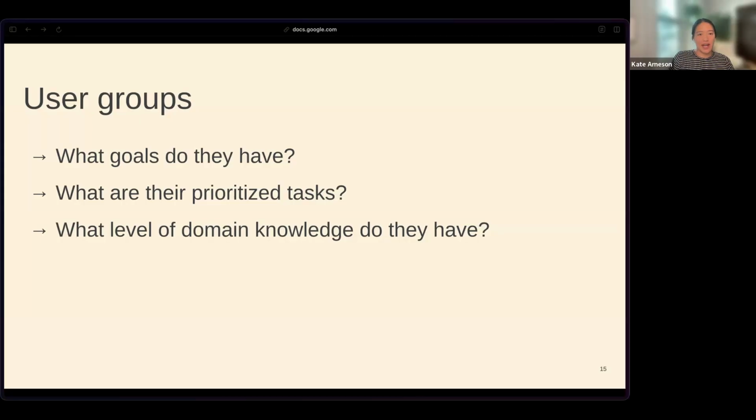What are their prioritized tasks? So there might be overlap, as we saw, like both general end users and super users both need to design experiments, but they might have different priorities as well, even though there's overlap in their tasks. And the third thing to consider is what type or what level of domain knowledge do they have? So I think especially working in scientific tools or in research tools, a lot of the users already do have PhDs, for example. So obviously the level of technical expertise influences how they will use a particular tool or system.